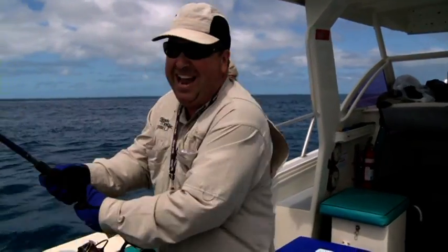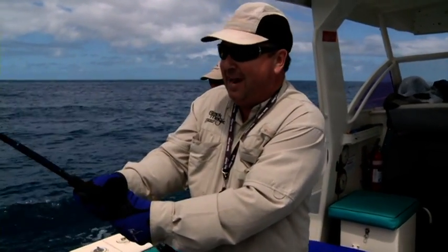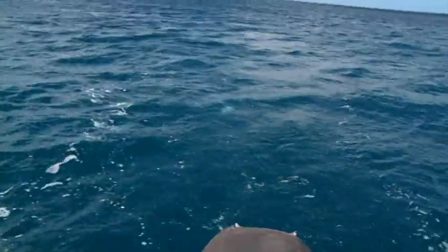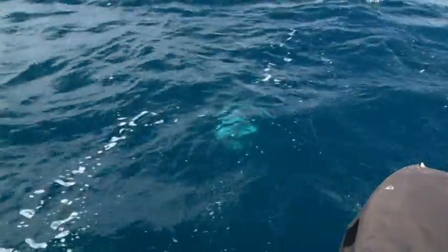We're fishing 80 and 100 pound line, which in most fishing situations would be reserved for marlin and fish like that. But with these fish and the conditions you're fishing them in, it's the only way to stop them. Anything lighter and you just get smashed. The sight of the fish in the water was very welcome, as I was puffing hard and my arms were aching.